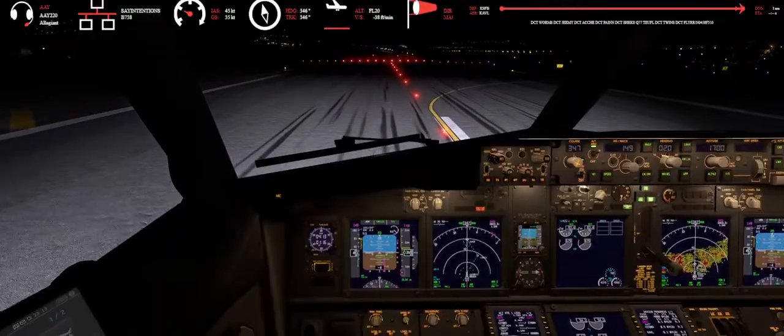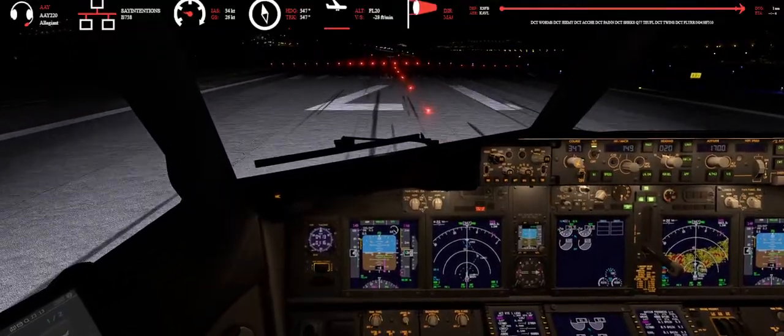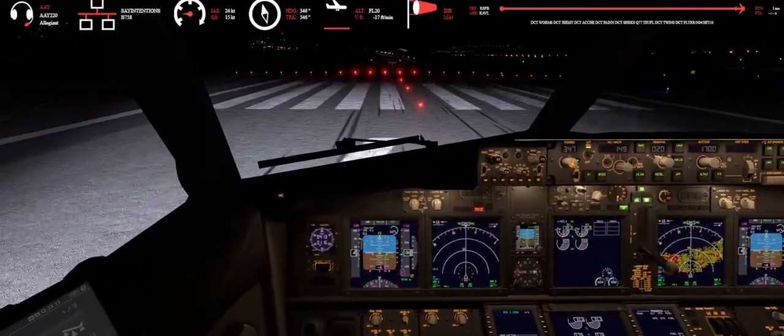Allegiant 220, welcome to Asheville. Contact ground on 121.9. Switching to ground on 121.9.